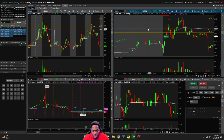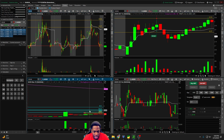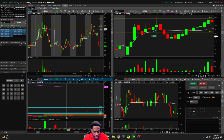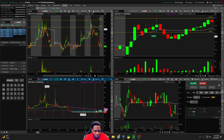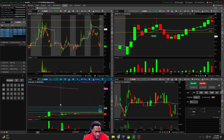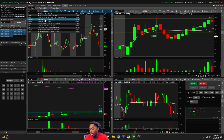GSUN, not much here, and the daily chart was looking decent, but we didn't really get to see the opportunity we wanted to. It's not really quite showing as well here, but there's another one, GNUS. I don't know. Here, I have it on my phone. Let's check. This stock, I wasn't aware of it, but it got halted up.